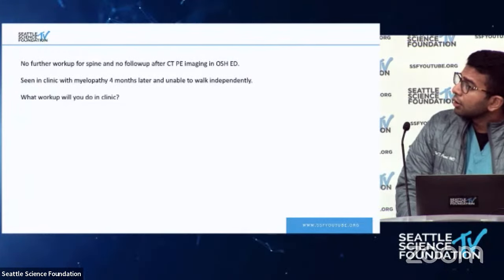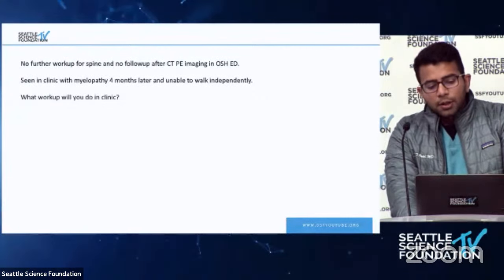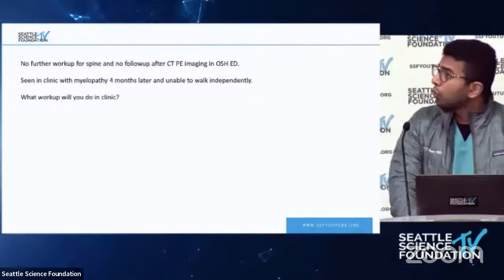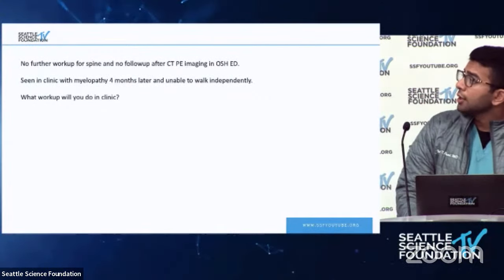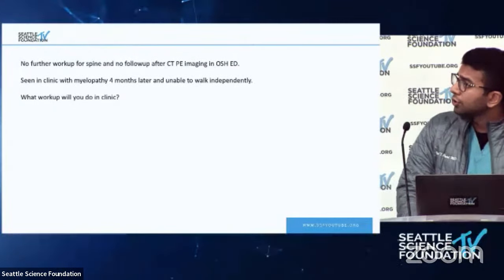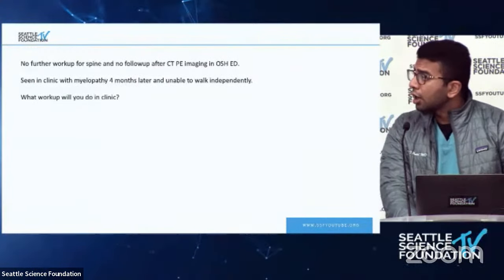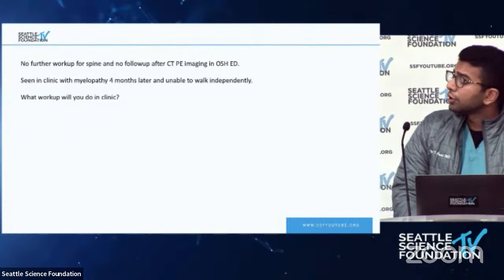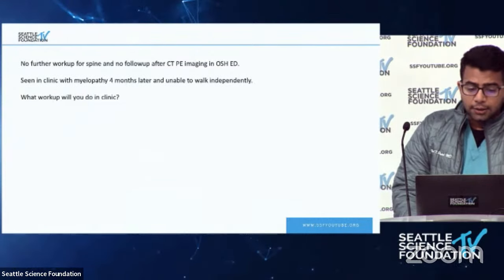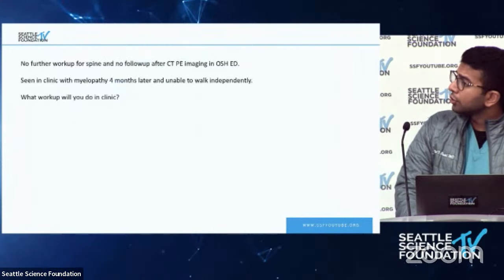She was seen in our clinic 4 months after the CT scan that I just showed, with inability to walk independently. She needed a lot of support, a walker to walk, had significant myelopathy, clonus, and lower extremity strength was 1 out of 5 distally in plantar flexion and dorsiflexion. Proximally, she was 3 to 4 out of 5 in hip flexion and knee flexion and extension, barely able to stand up, hunched forward due to this kyphotic deformity. At this point, what workup would you like to pursue in clinic?